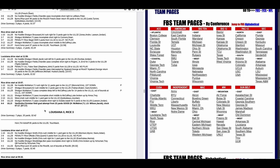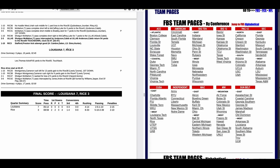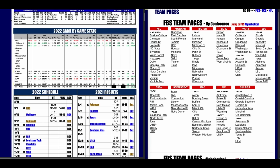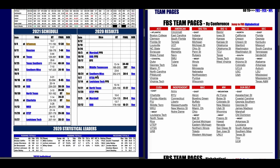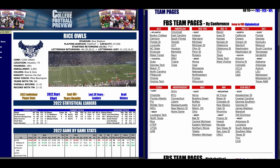And I, in my head, play out the game. Okay, they went 3 and out. Then they went down, scored a touchdown. It gives you the entire breakdown of the game. These are available on every single game, and not just this year. But if you want to look at a box score from last year, and we'll get into that in a minute, you want to look at a box score from 3 years ago, 4 years ago, they're all in there. So thank you, collegepressbox.com.